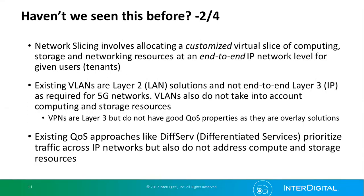Then if we look at QoS approaches, quality of service approaches like DiffServ, DiffServ is really well deployed in IP networks all across the internet, in enterprise networks everywhere. And it does a good job in the networking component, so it basically prioritizes different streams of IP traffic and gives different delays and characteristics, SLAs. But it does not really address the compute and storage resources. So again, that existing solution has a shortcoming. Next slide, please.